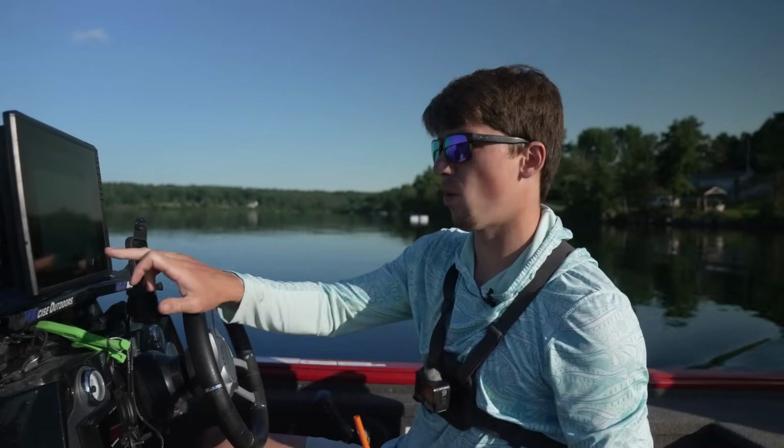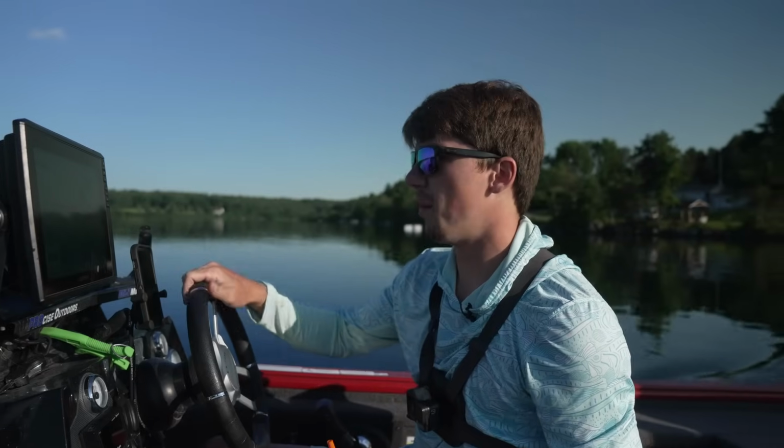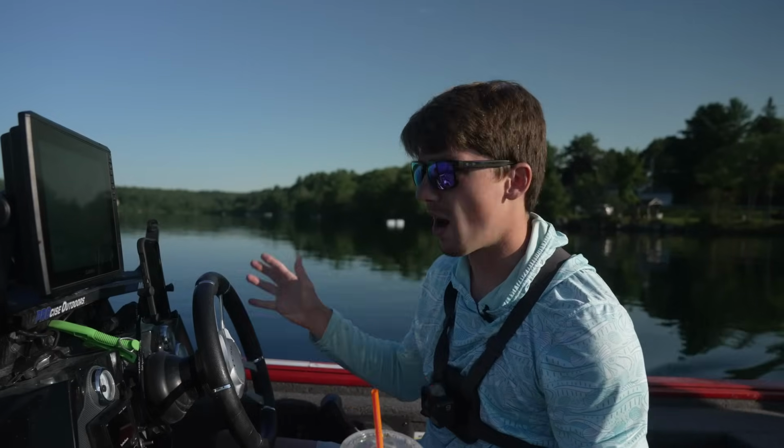We're not gonna keep any big smallmouth. We're not gonna keep any old fish. We're looking for a nice 12 incher, and that's it. Something with a good amount of meat on it, but something also not too big.